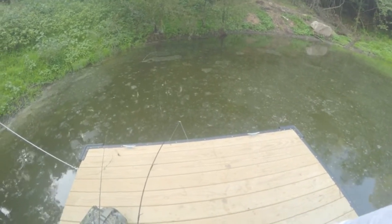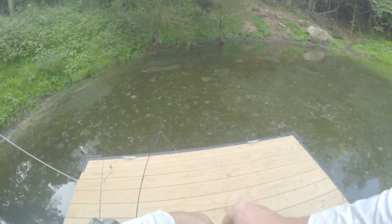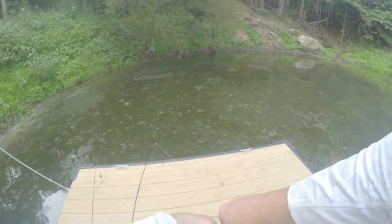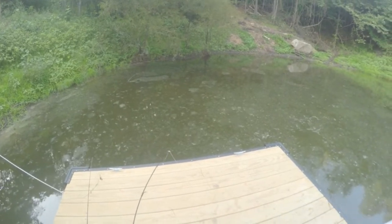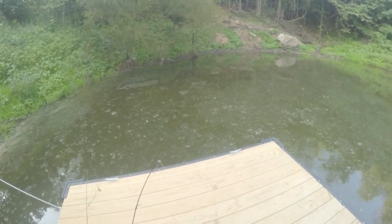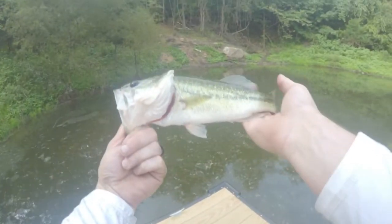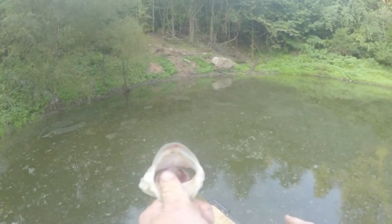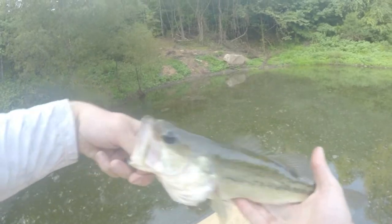Now if I can just get this hook out. Come on, buddy. Got it right in the roof of the mouth. Don't want to come out. There we go. All right. So, there we go. We got one here, boys and girls. It's a pretty one. About a pound, I'd say.